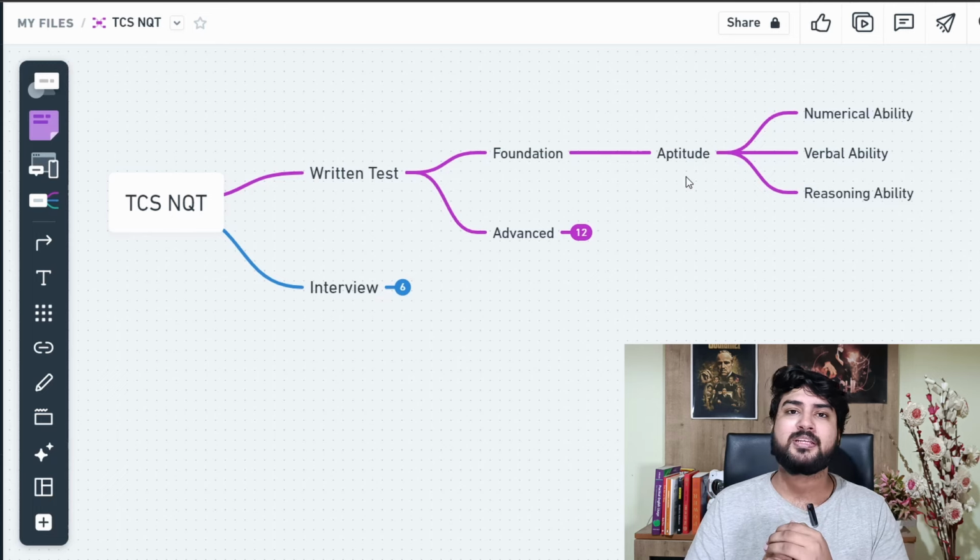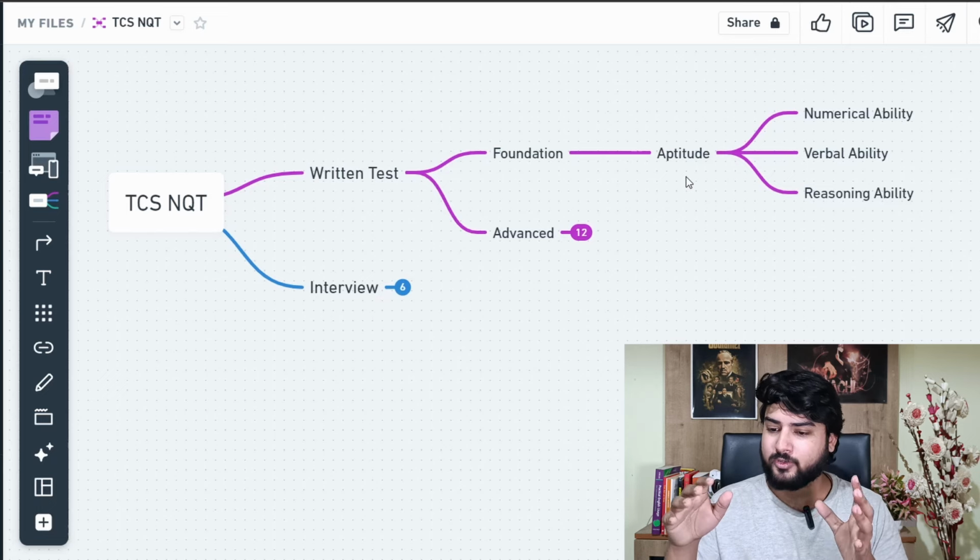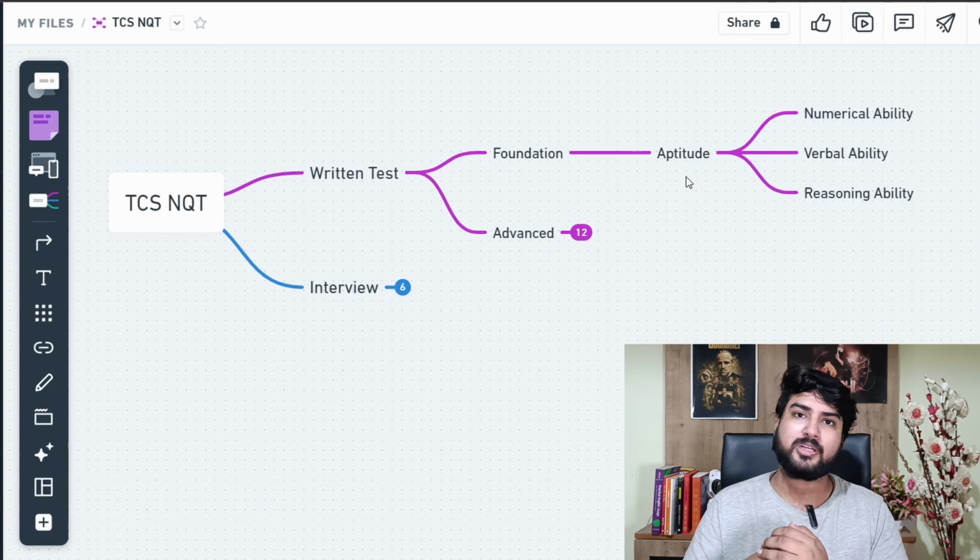The number two method of practicing is practicing on indiabix.com. So indiabix.com is the best website that you can find for aptitude. It has pretty much everything that you need for aptitude. Okay, so for each of these sections, numerical ability, verbal ability, reasoning ability, you'll find a ton of questions on indiabix.com. Okay, solve a lot of questions.